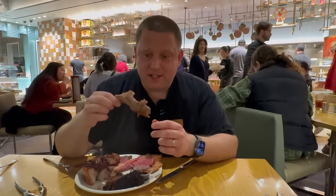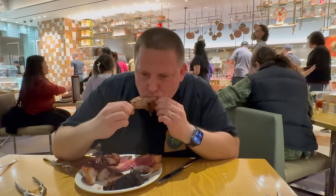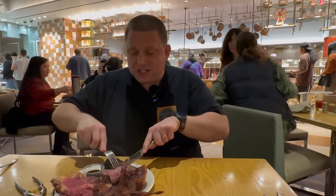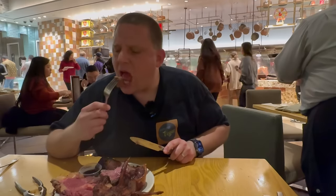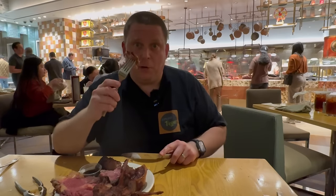This one's juicy all by itself, and I haven't even put any sauce on it yet. Oh, yeah. Let's get into the brisket. Ooh, this one's really soft when I'm trying to cut it. That is a nice smoky flavor. I'm gonna need to go back and get some barbecue sauce for it after though.